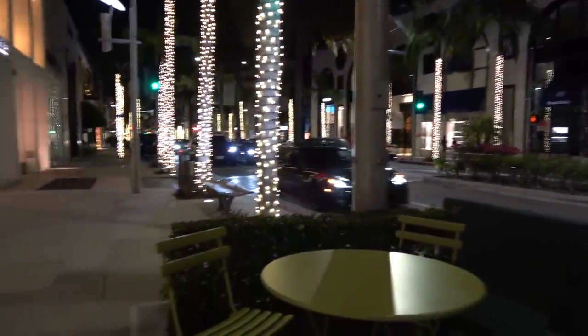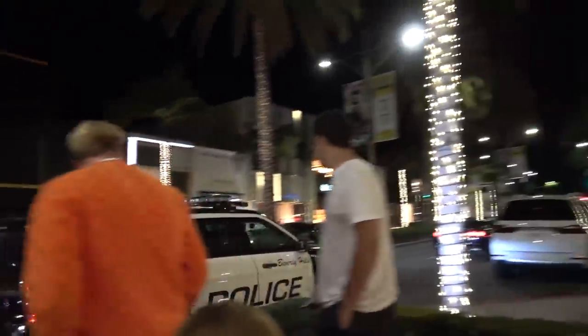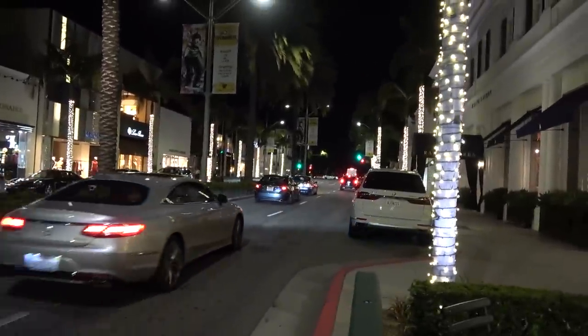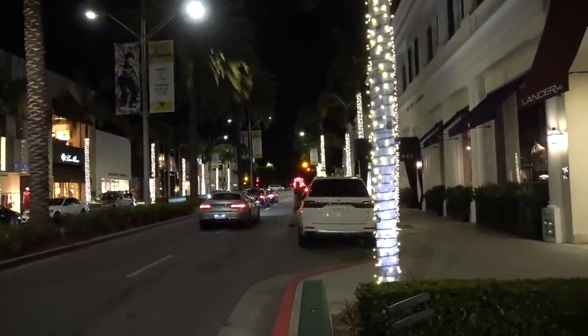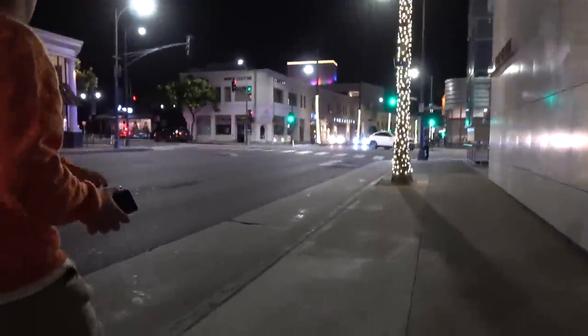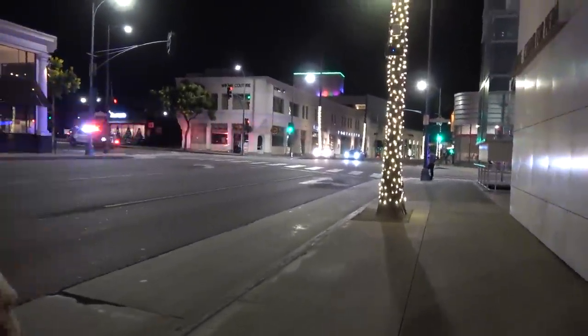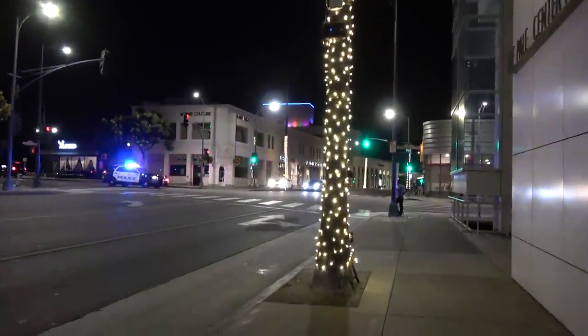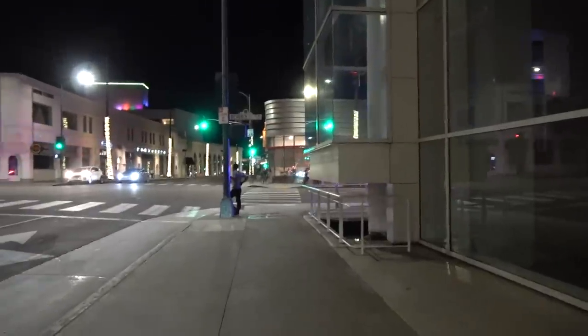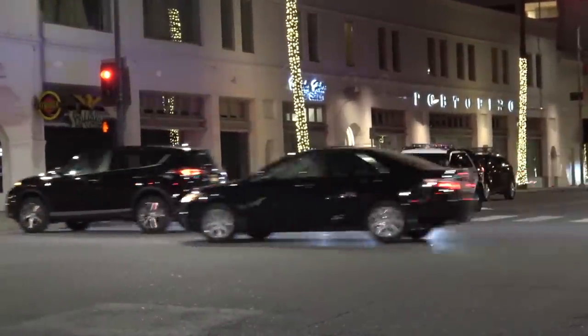Oh no. Oh, that's not a good look, guys. That's not a good look. It's gonna light him up right around the corner. I feel it in my bones. No fucking way. Oh my god. Yeah, one guy sent it down.